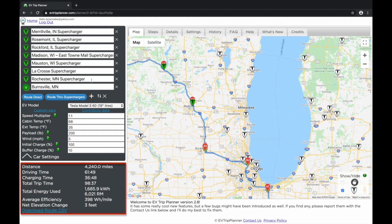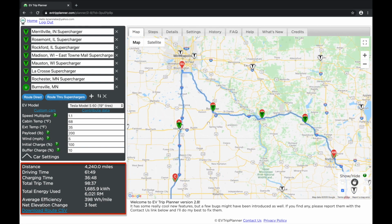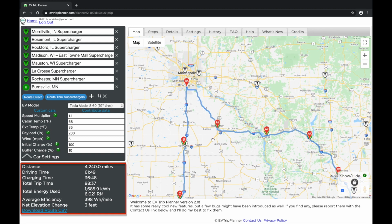Here we have the overall distance, driving time, charging time, energy used, etc. And this is all, of course, estimated. But it seems like a decent planning tool. I might have to play around with it a little more to get results I'm expecting.